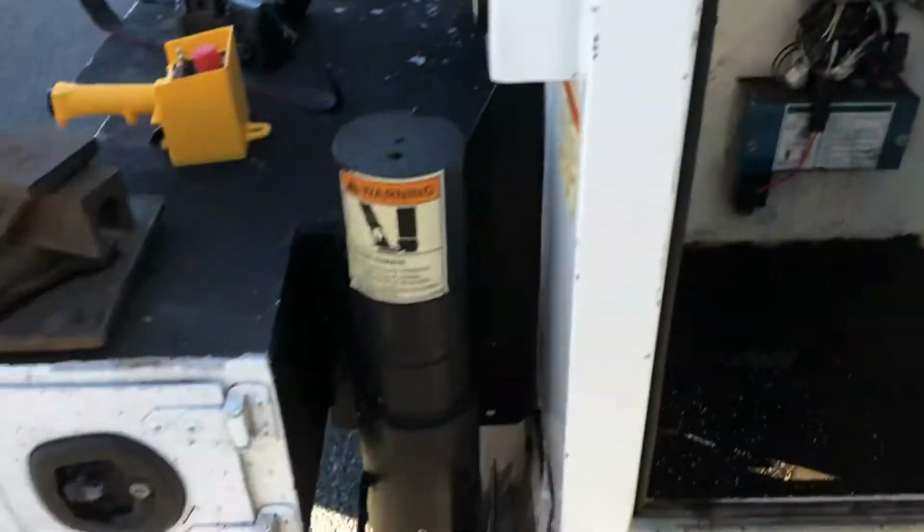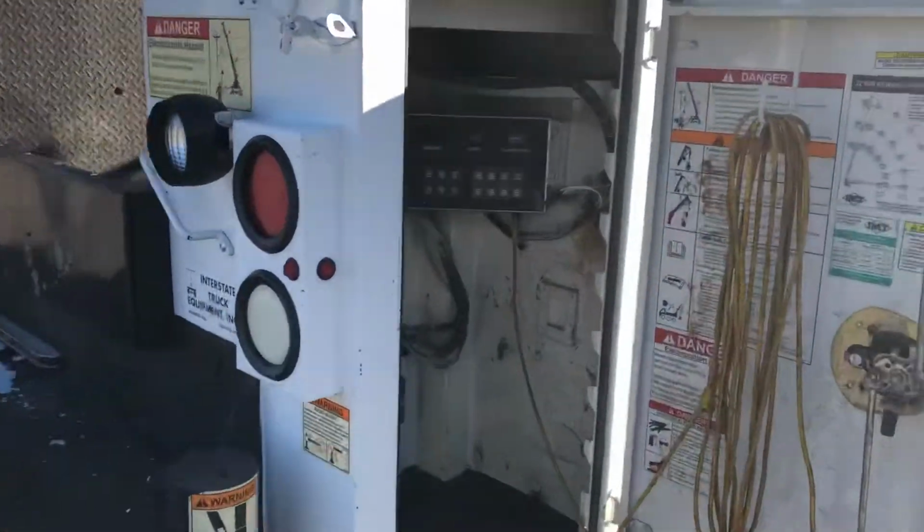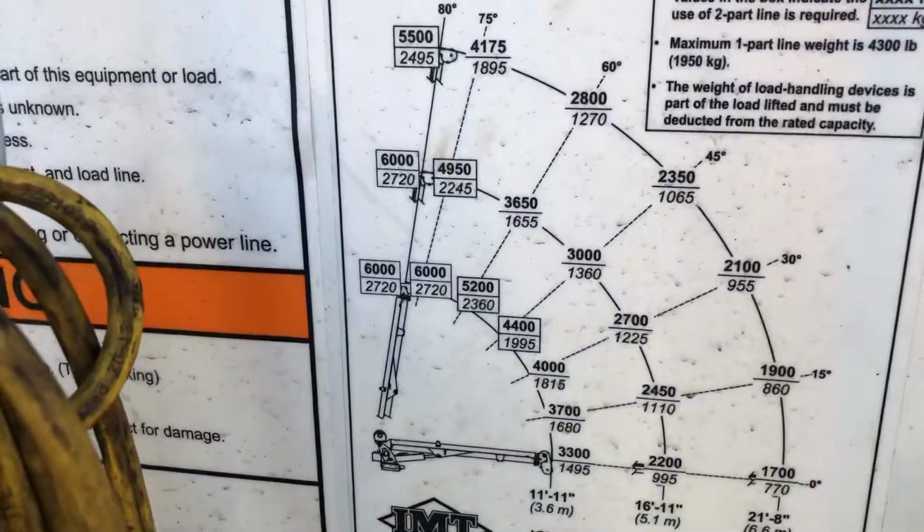So you have hydraulic outriggers, extend out, up and down. Here's the load chart.